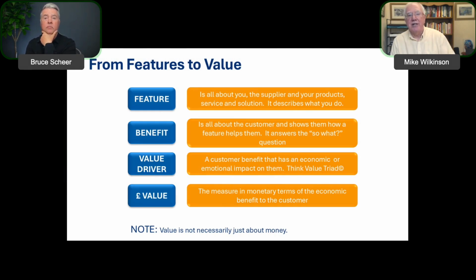The final bit is then turning those value drivers into monetary value because, as they say, money talks. So how do we actually put real dollars, pounds, Deutschmark, well, say Deutschmark, euros, whatever it is, on the value of the solution to the customer? So this is about our ability to measure value in economic terms, because it is much more persuasive for somebody to hear, we can help you to improve your revenue by $25,000 a month by doing this, than it is just to say, well, we can help you to improve your revenue. They want to know, because most buyers want to know, that's fine, but they want to know how much and by when. Those are the key measures from their point of view.